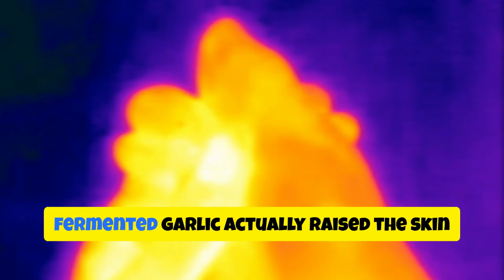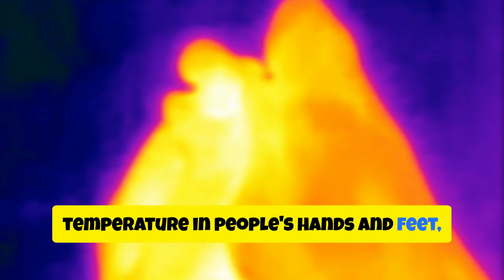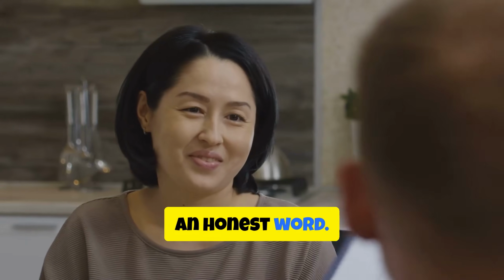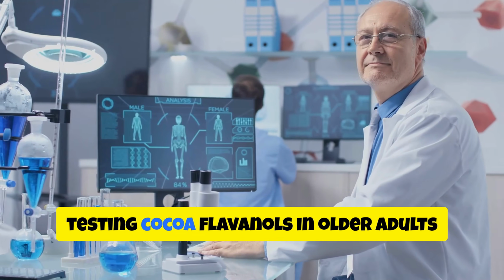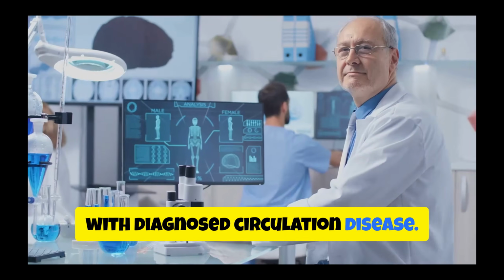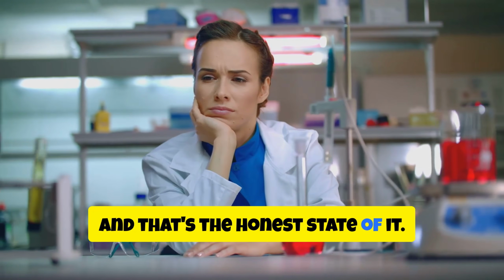In one trial, fermented garlic actually raised the skin temperature in people's hands and feet, a direct sign of blood reaching the far corners of the body. Now, an honest word. Researchers are so interested in this that trials are underway right now, testing cocoa flavanols in older adults with diagnosed circulation disease. We don't have the final word yet, and that's the honest state of it.